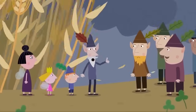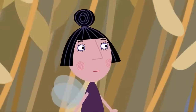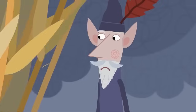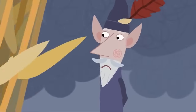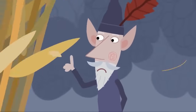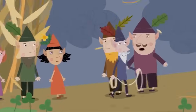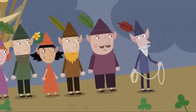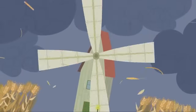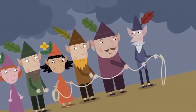Isn't that what it's supposed to do? We have to slow the mill down. All right. I'll just do some more magic to stop the wind. No, thank you, Nanny Plum. We've had quite enough of fairy magic. Now it's time for some elf skill. What's your plan, wise old elf? We simply lasso the sails and stop the windmill. Take hold of this rope, elves. Right-o!